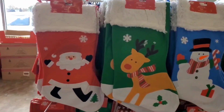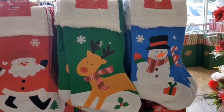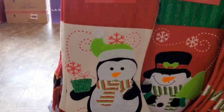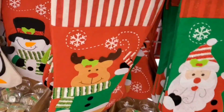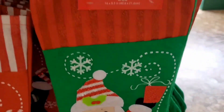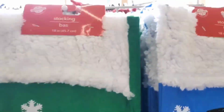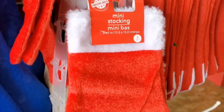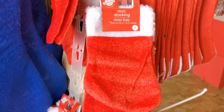Hey, they have their stockings out. We have a Santa, a reindeer, a snowman with the fuzzy tops. And then down here we have a penguin, a snowman, a reindeer with the striped tops, and a Santa Claus. Again, those have the stripe tops, and these have the fuzzy tops. Two pack of mini stockings for your pets or for any littles in your life.